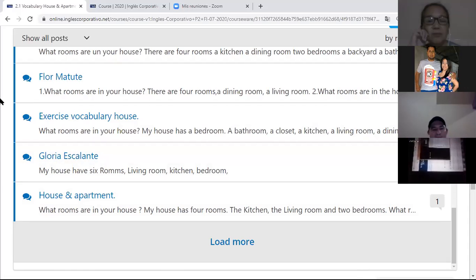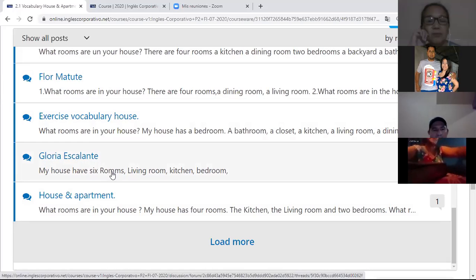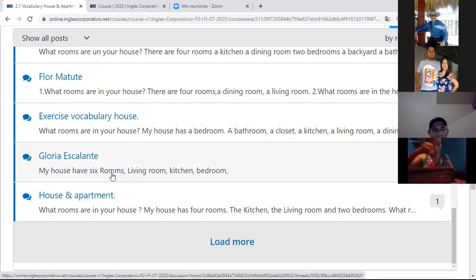So, Graciela, help me, please. What is the problem with this, Graciela? Rooms is not right, right? It's R-O-O-M, right? Room. Living room, kitchen, and bedrooms.